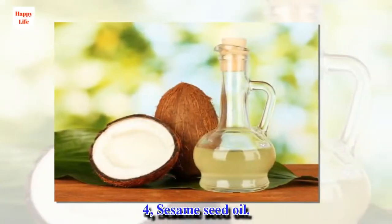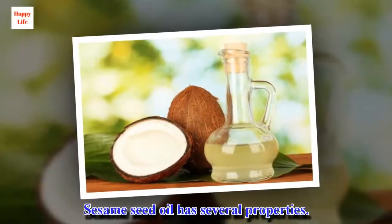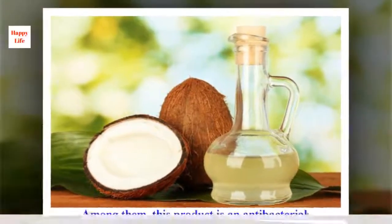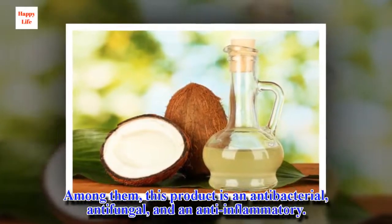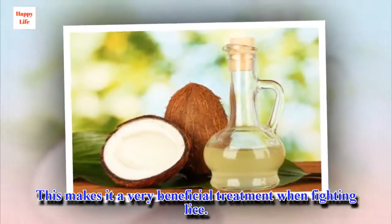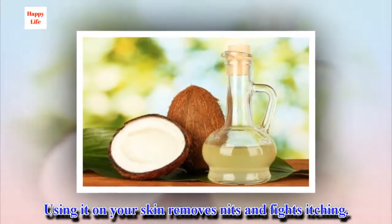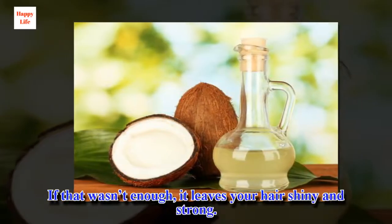4. Sesame seed oil. Sesame seed oil has several properties. Among them, this product is an antibacterial, antifungal, and an anti-inflammatory. This makes it a very beneficial treatment when fighting lice. Using it on your skin removes nits and fights itching. If that wasn't enough, it leaves your hair shiny and strong.